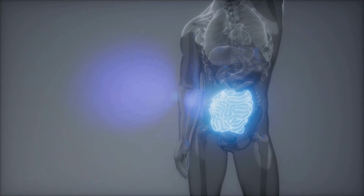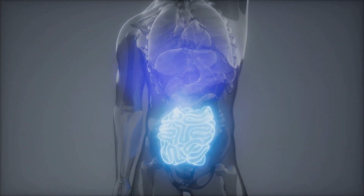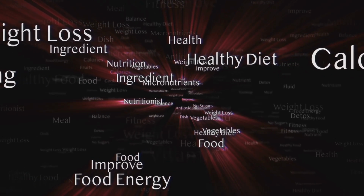To manage this, one might consider adopting an anti-inflammatory diet. This could include foods rich in omega-3 fatty acids like fish and flax seeds, and a rainbow of fruits and vegetables.